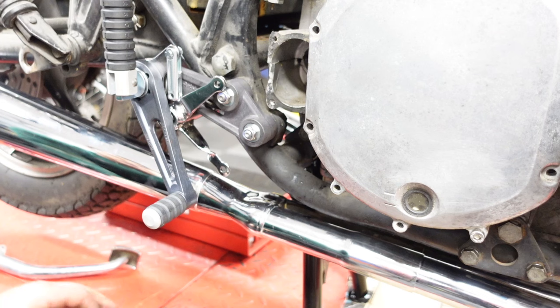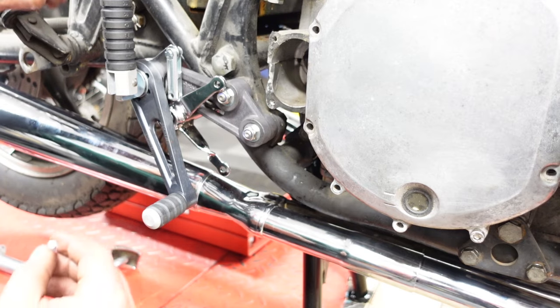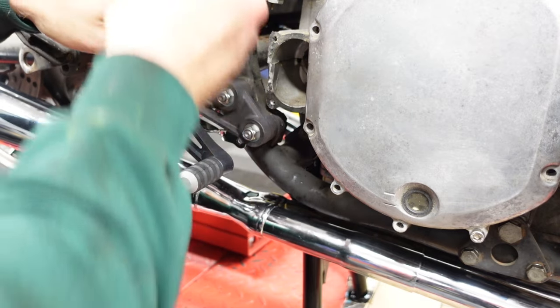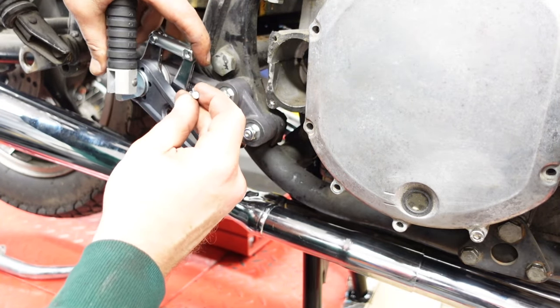Now, unfortunately, I don't have the rod that goes in there. On three different KZ1000s, two KZ1000As that I have, and the Z1R, I don't have that rod, and there's none available on eBay.